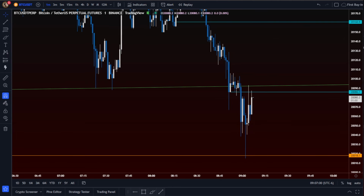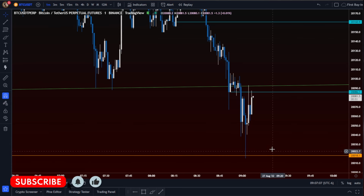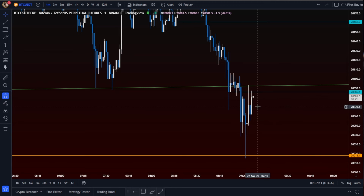Reversing the one, time to get out? Or do we end up back down at our original buy spot, 20,000 even? You still have a hold level here. You're good. You don't need to get out yet. It's going to make an attempt to break because you do have that hold level in the way.